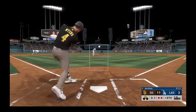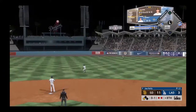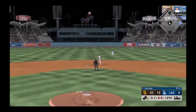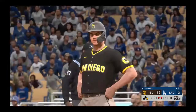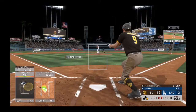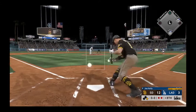0-1 count, and the pitch. Back up the middle and in for a base hit. They're going to extend their lead as the runner scores from second. I mean, that had to feel good right there, Dan. That's his 3rd RBI of the game and extends his team's lead. They might have this one locked up. Oh, I'd say those are always big, those add-on insurance runs. Big RBI right there for a little bit more breathing room.